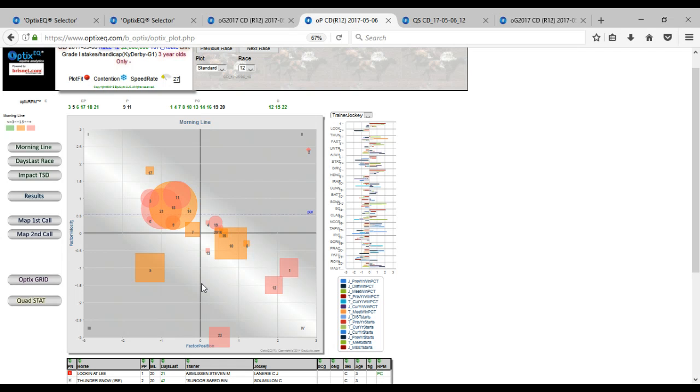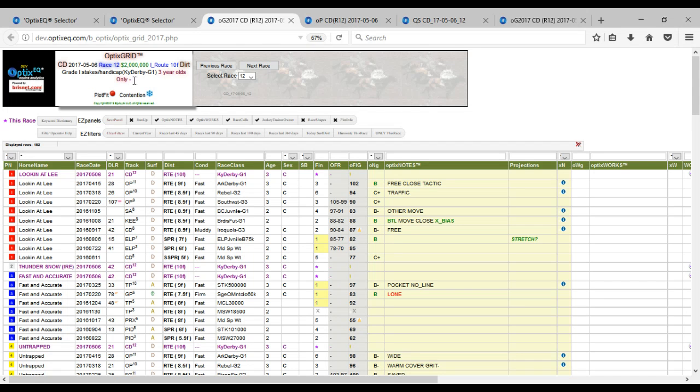Let's reference the plot as we go through, and we'll go through the horses on morning line. Again, we did a full in-depth 3-part series of this race, so this is more just a review and if anything has changed. We'll start off with the 4-1 morning line favorite, that's number 14, Classic Empire.